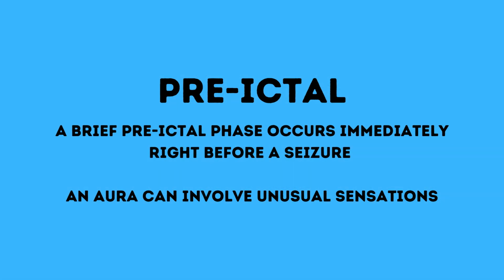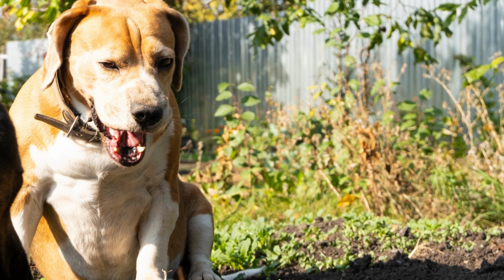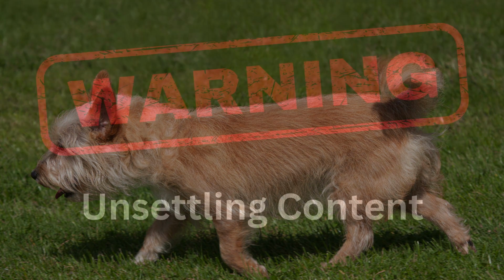There are a couple stages that we see with seizures. One of them is called pre-ictal, or before the seizure happens. We see things like whining, acting nervous, trembling, salivation. They just don't really know what's going to happen, but they feel something weird.